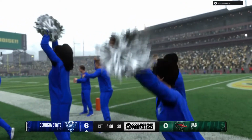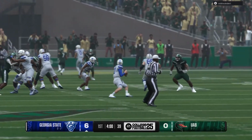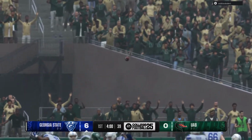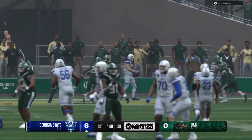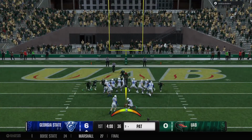I love the aggressive nature in the play column there. In the opening drive of the game, you have an opportunity on 4th down, obviously, to just kick a field goal, take the lead early, establish some momentum. Instead, they get aggressive. They go for it, and not just get it, they score a touchdown. Getting set for the point after.